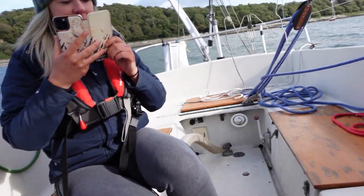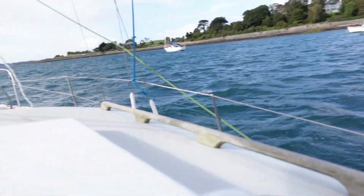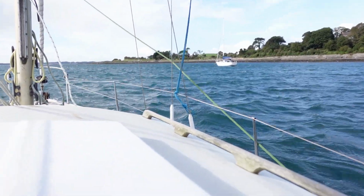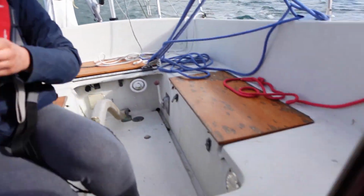Yeah. So the wind has picked up and so has the swell in the bay. We know there's very strong winds coming tomorrow. There's strong winds coming tomorrow, forecast, so I'm thinking it's the start of that storm. It's probably on its way now, and this is the start of it. So we're not going to hang about here.